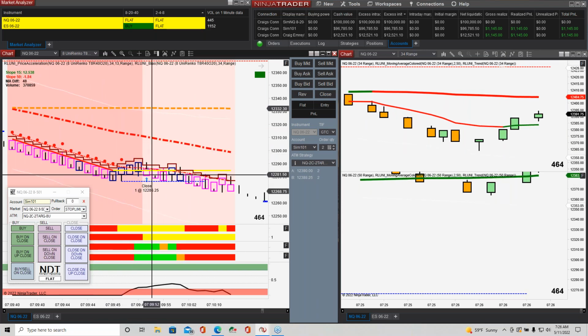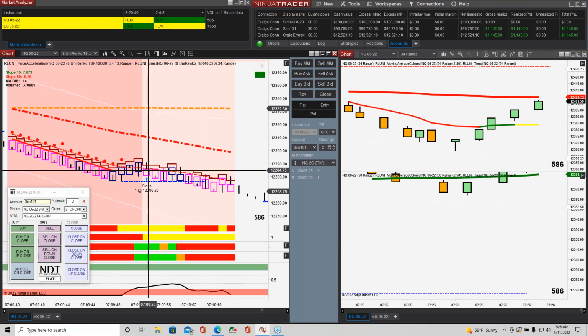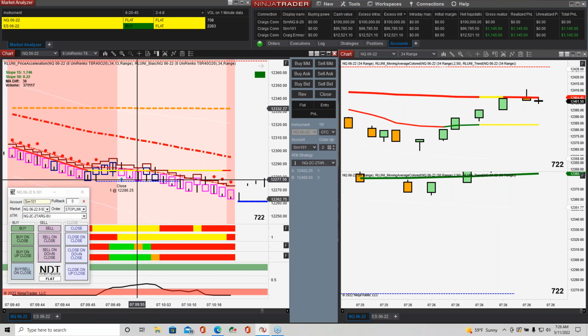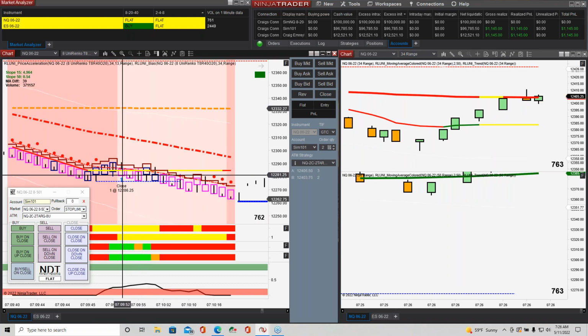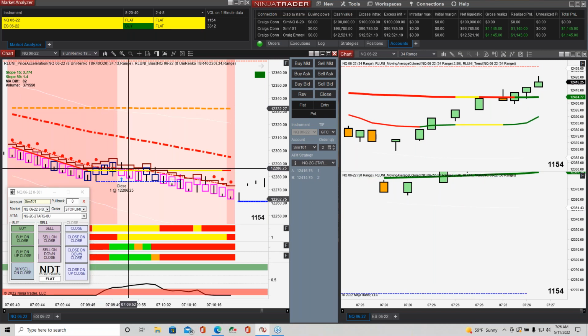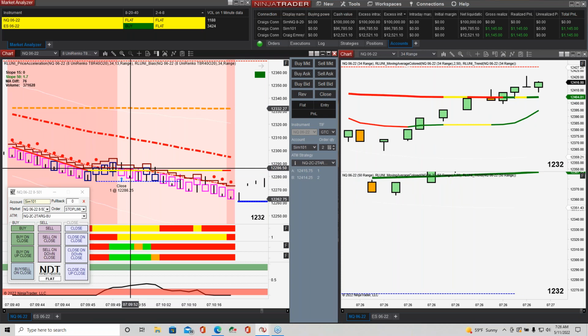We got closed out on line change right here. I believe I did exit on line change, because I got 3 candles going up. I might have exited, I'm not sure how I exited on this one, to tell you the truth. But I think exit on line change would have taken me out. It flickered right here anyway.